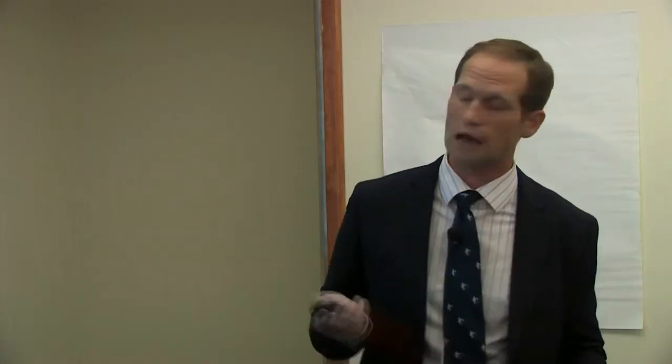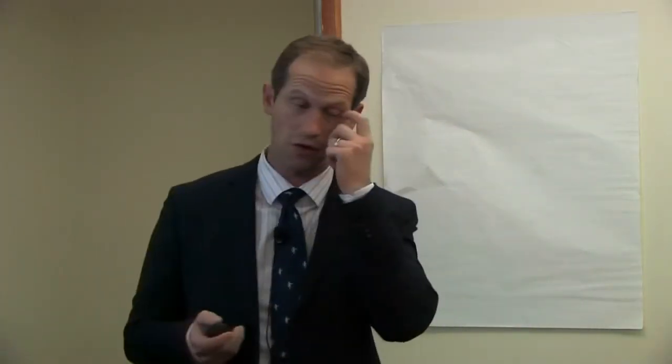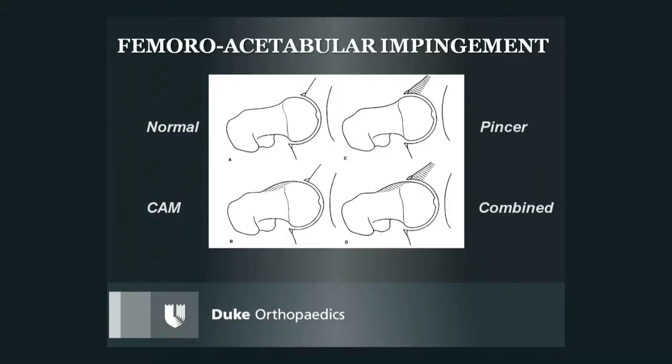We still don't know how it's caused, but we think it occurs at the time of skeletal maturity. It's probably related to sports. So it's something we're trying to figure out a little bit more. So again, we have the CAM type, where CAM just refers to asphericity, otherwise a round structure. So you have a round structure. Now you have asphericity, so an area where it's not round. And then here's your PINCER type, where it's too deep and it catches that.